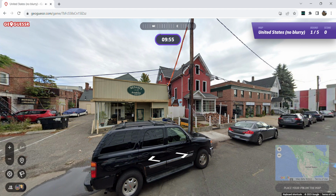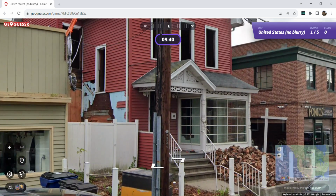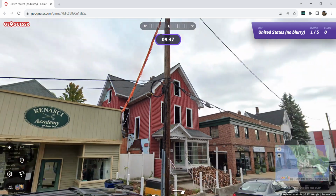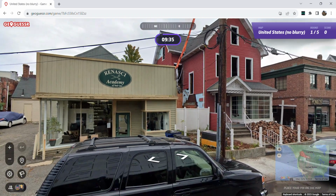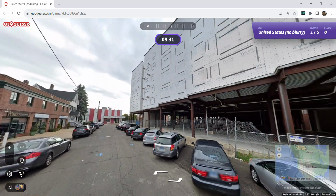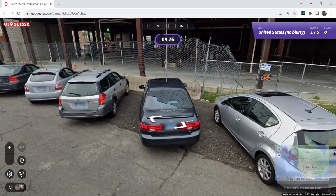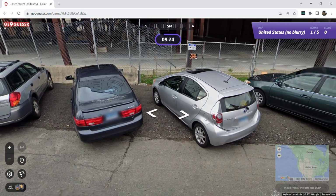Renashi Academy. Norwalk Luggage over there to the left. New England scene, for sure. This red house in front of us is, I would say, very nicely New England. Fits into the New England vibe well. It's kind of old-fashioned, really. Look at the amount of blue over white plates we have.